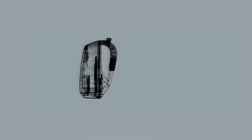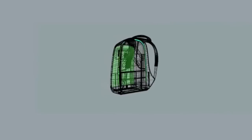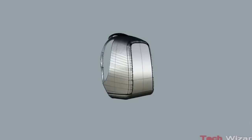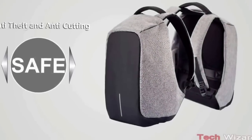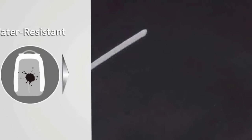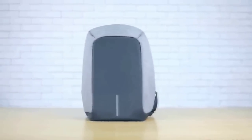anti-theft backpack. Different from normal bags, its genius lies in its unique rear-open structure with hidden zipper fully fitted into your back. In addition to that, high-density and lightweight materials have been added into the fabric, which protects your bag from being slashed or crushed. As a powerful weapon against thieves, it is named Bobby. This backpack comes with a dozen of cutting-edge features like anti-theft, cut-proof, water-resistant, weight balance, night security, USB external charging, etc. How thoughtful!